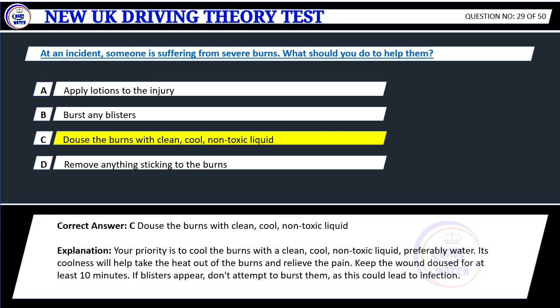Explanation. Your priority is to cool the burns with a clean, cool, non-toxic liquid, preferably water. Its coolness will help take the heat out of the burns and relieve the pain. Keep the wound doused for at least 10 minutes. If blisters appear, don't attempt to burst them, as this could lead to infection.